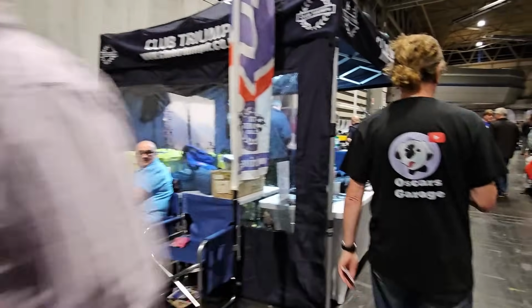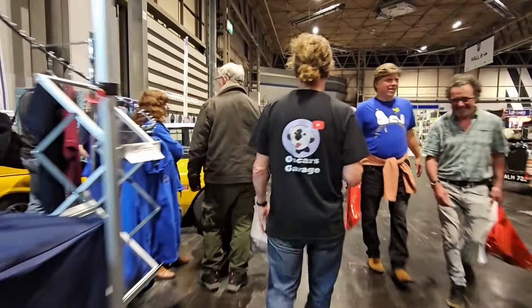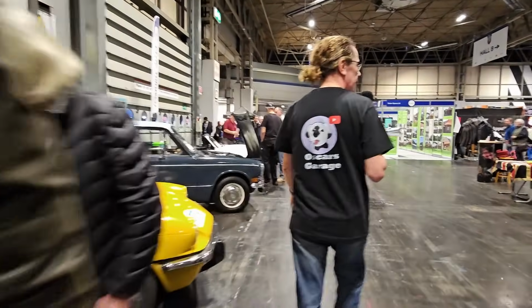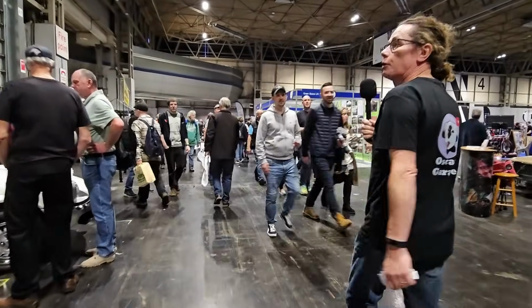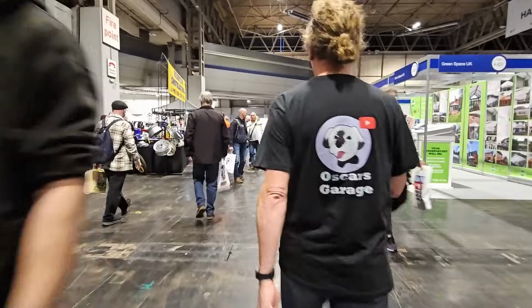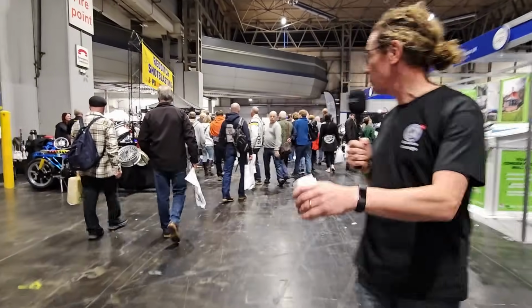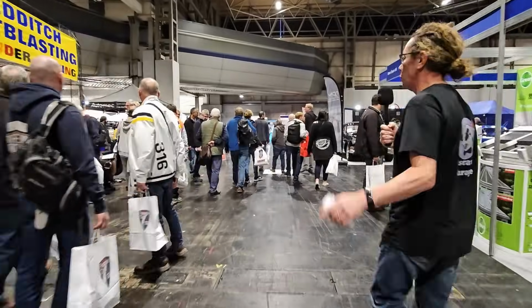Ooh. Whoops, nearly knocked somebody over there. There does seem to be a lack of spatial awareness by a lot of people around here. So who have we got here? Another young drivers club. So you'll be pleased to know we're heading on the final link here, that we are going through down to Hall 5, which is the last hall.